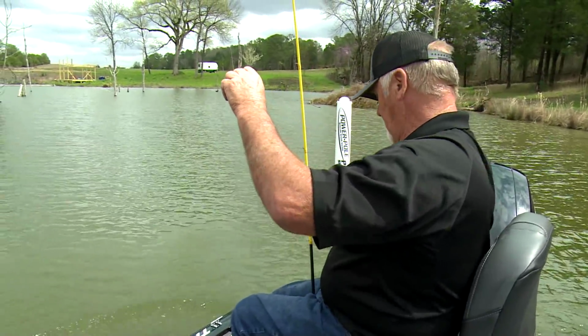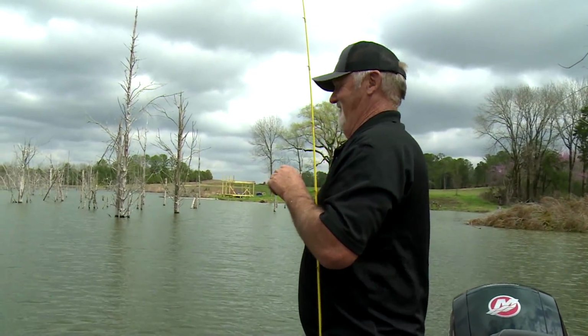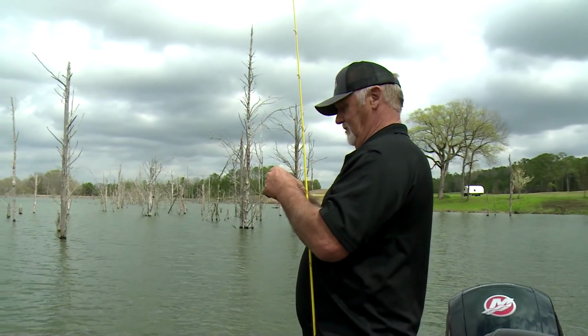What kind of technique is that? Well, that's called bottom dweller. He stopped reeling and the fish caught up with it and bit it. That's my favorite bait in the world right there.